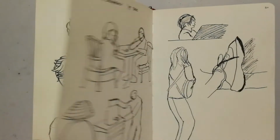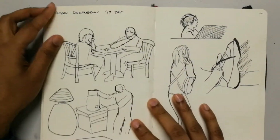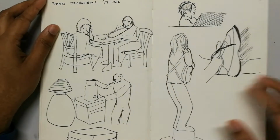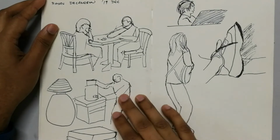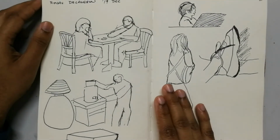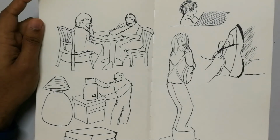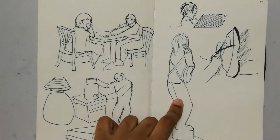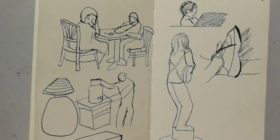Just more sketches. Oh, so we went to a hotel in Jamaica and the check-in is always long. Even if you book a year in advance, it's gonna take them a long time to check you in. So I was sitting with my brother and we were just sketching. This is a Bob Marley statue and my foot. And the receptionist not doing her job.